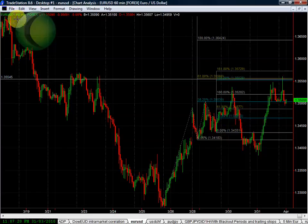This is the Euro USD 60-minute chart, and you can see out here that we're forming an evening star on the 60-minute chart with a potential double top at a fib extension level.